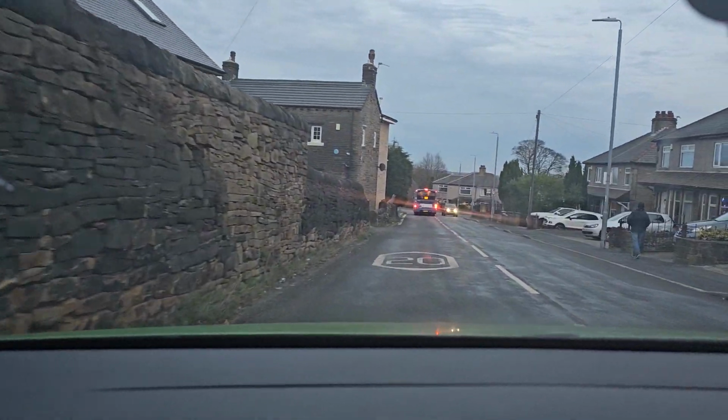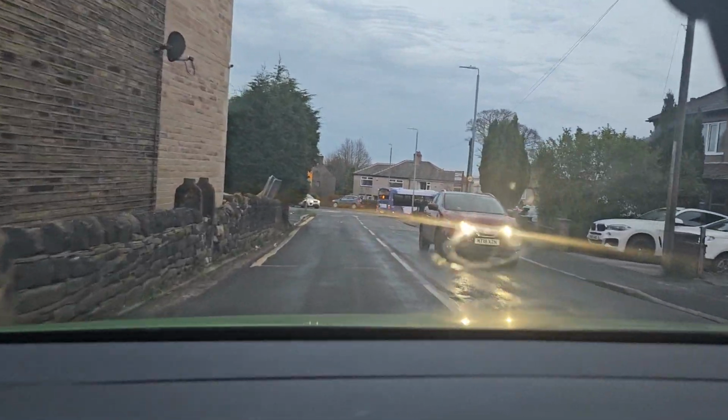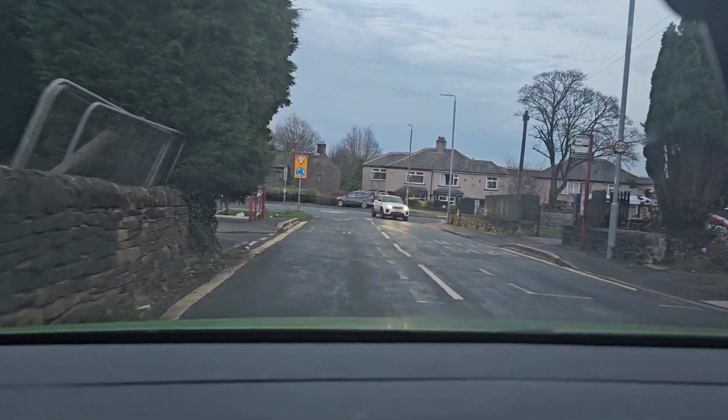Exit the roundabout on your right hand side where the bus is gone. Can you see it? Mm-hmm. This is a mini roundabout, third exit.